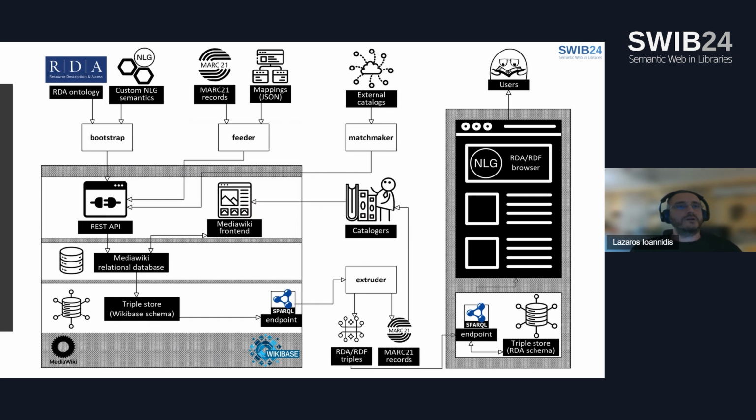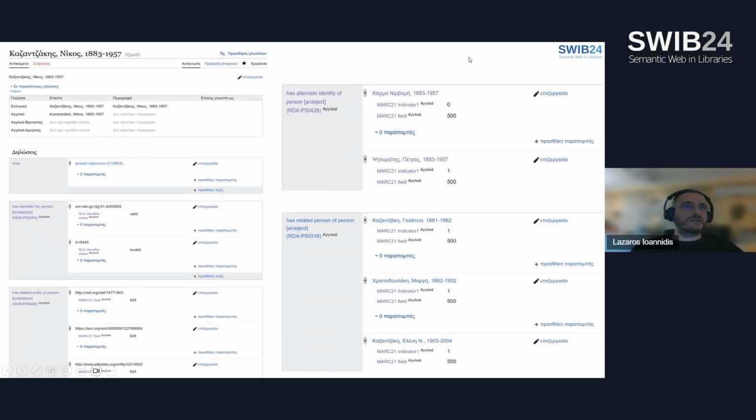And those entities were now in Wikibase and were editable by catalogers. So currently we have those entities in the Wikibase triple store, and we can periodically go from Wikibase ontology entities to the actual RDA RDF entities and dump them into the triple store with a public facing SPARQL endpoint. That same endpoint is finally used by our RDA RDF browser that the users are supposed to browse authorities with. And now, Sofia, I think you can show some aspects of the editing environment and the front end that might be of interest.